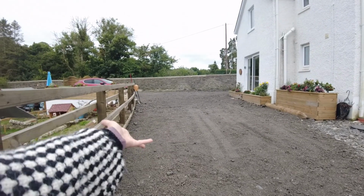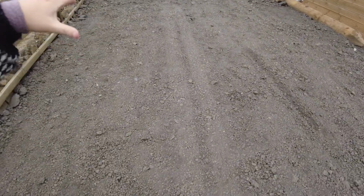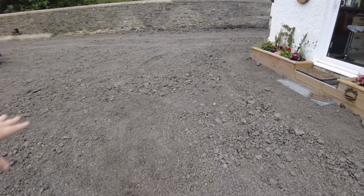Now I'm going to show you what we've been working on for 3 days. 3 days so far. I think we're pretty much done. Thank the Lord, because my back can't do it anymore. This, ladies and gentlemen, is the new drive. Ta-da! It has not been whacker plated, so it's not solid yet. But this arrived in nice big mounds, and me and my mother are the poor sods that had to rake it out. But more importantly, there is no longer any water here.